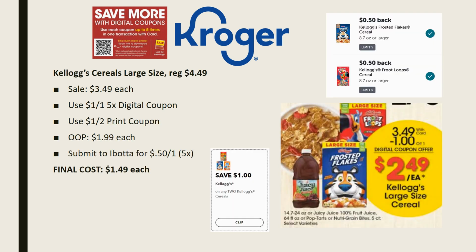Alright, so the next deal we have is a pretty decent deal on Kellogg's cereals, the large size boxes that are regularly priced $4.49. Now they happen to be on sale this week for $3.49, plus you can use the $1 off 1 5-time store digital coupon, plus you can pair it with the manufacturer, the $1 off 2 printable coupon from the Kellogg's website. In fact, there's going to be quite a few coupons from the Kellogg's website today. Out of pocket, you'll pay $1.99 each.